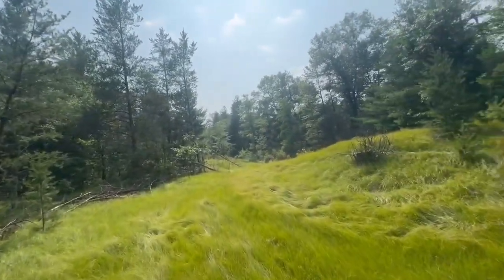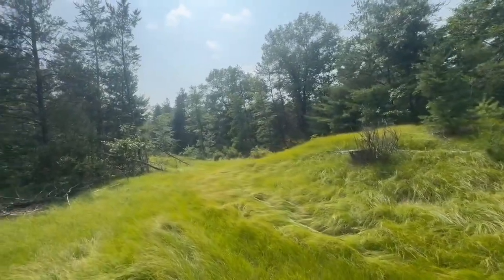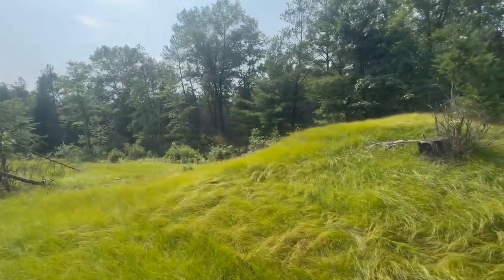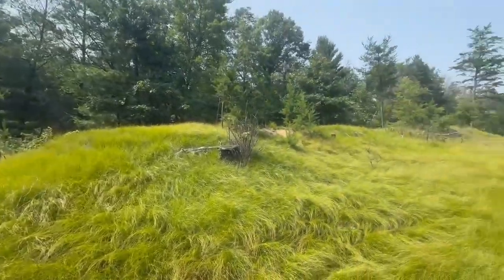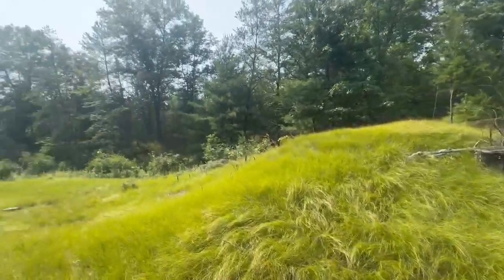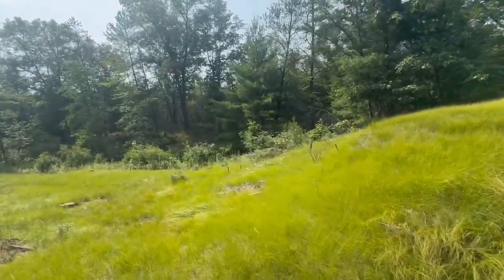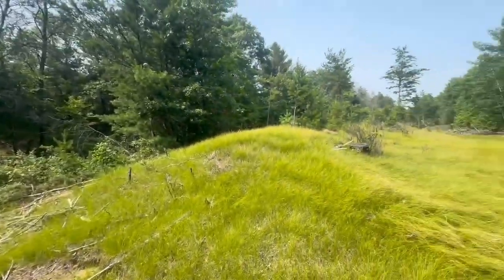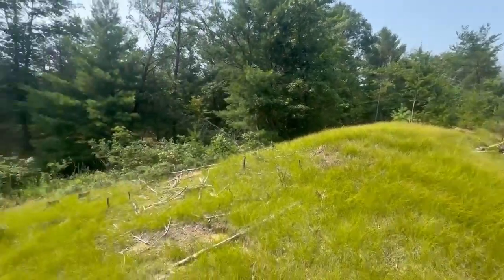Another common theme is the mounds are usually found either on overlooks or on waterways. As water is, well, it's a life force, it provided fish, water. That's pretty neat.